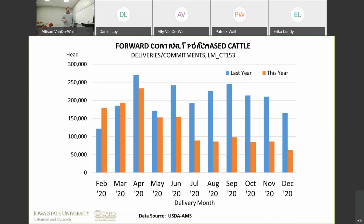Now, why do I think it's maybe not going to be as much of a large response as we've seen the last couple of years? Well, packers are pretty well committed for forward contract. USDA has a report, it's LMCT 153. I like to look at it just as a barometer of what are those supplies that packers have guaranteed, right?